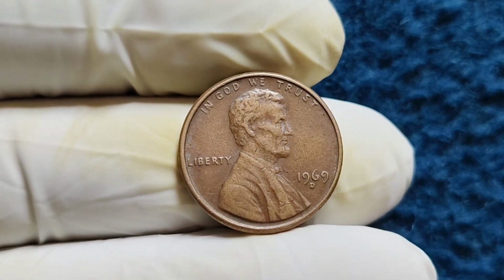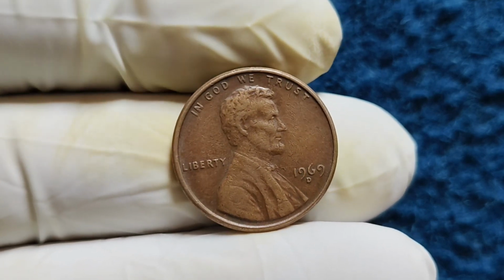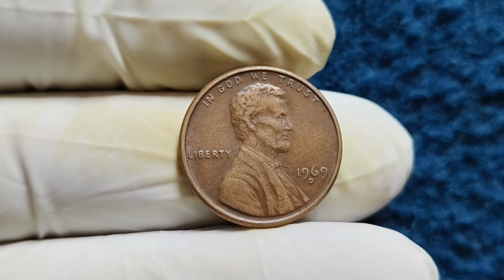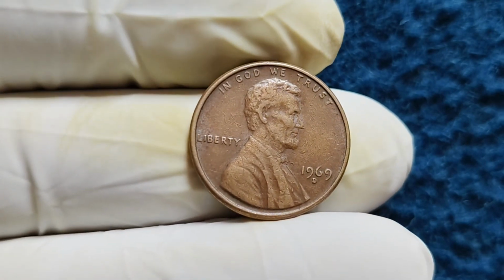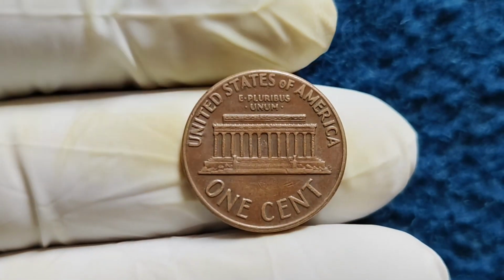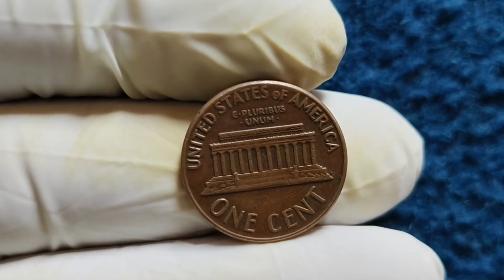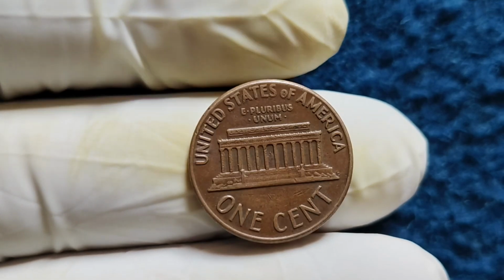Here's the thing. These coins weren't intentionally made to be valuable. It's all about that minting error. You might find a regular 1969-D penny at a coin shop for a few cents, but if you come across one of these error coins, the value skyrockets. And depending on the condition, the value could reach as much as $2.2 million. That's a lot of change for a penny, huh?